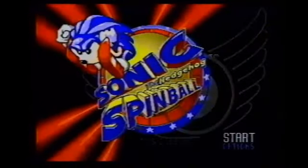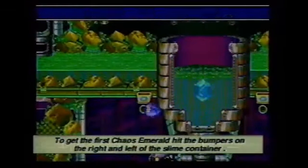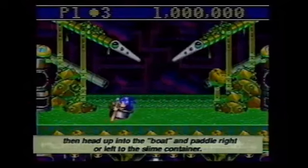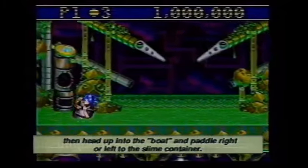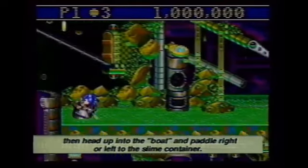To get the first Chaos Emerald, hit the bumpers on the right and left of the slime container. It's in the first room. Then, head up to the boat and paddle right if you're on the left, or left if you're on the right, to the slime container.